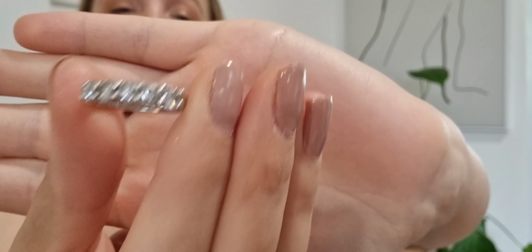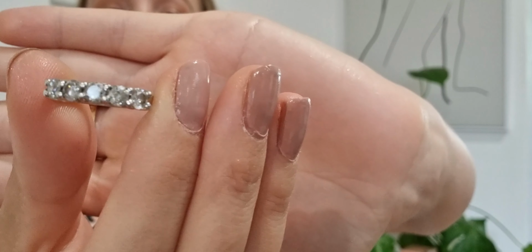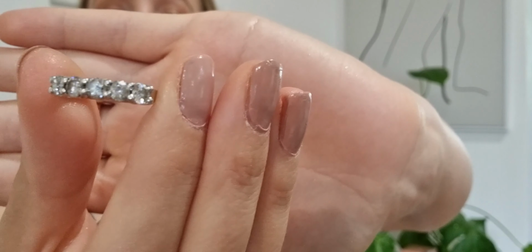So this is my first wedding ring, I guess, from the first ceremony that we had. I'm gonna try and get it to focus in. So it is 5 round cut diamonds. I think they're 0.2 each, so the total carat weight is a carat. This is actually in white gold.